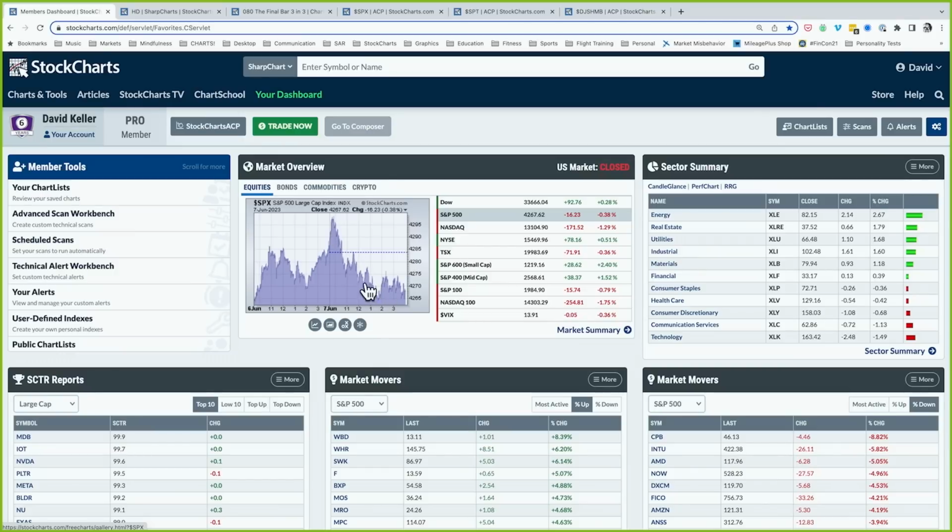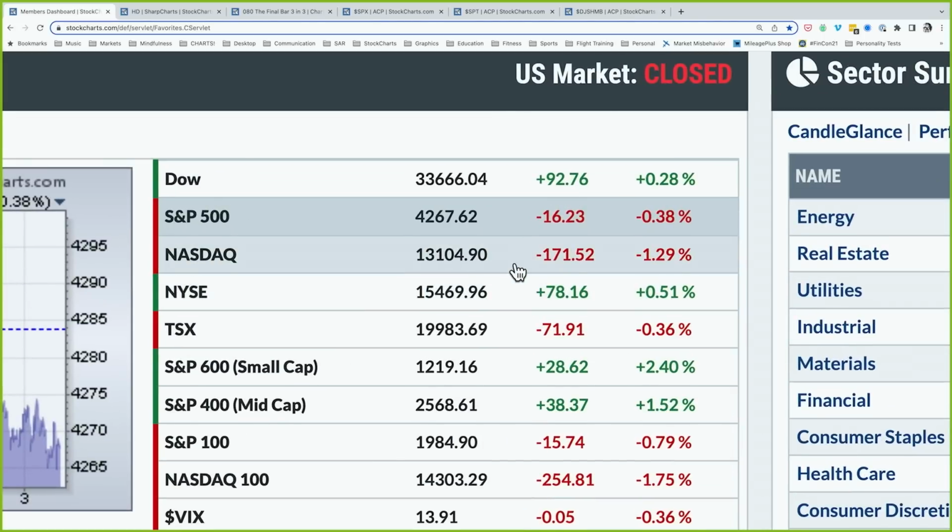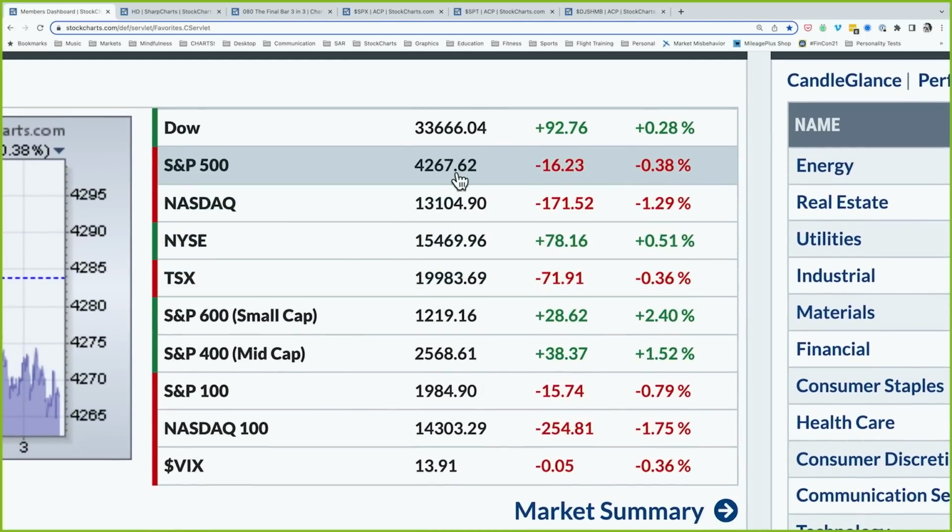So what happened is we rotated lower. We actually made a low for the day around 1:30 p.m. Eastern, and then finished at the lows of the day, around 4,267. That brings the S&P down about 0.4% from yesterday's close. So don't get me wrong, still near the highs of the year, but not really following through to the upside. We're stalling out a little bit.